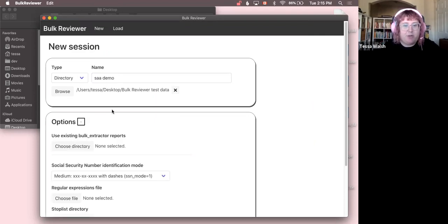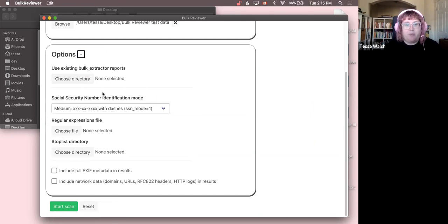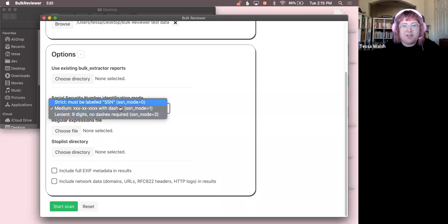You notice there's an expandable options menu here. One thing we'll come back to is this use existing bulk extractor reports option. Otherwise, these are basically options that you have as command line flags in bulk extractor for the most part, just presented in a graphical interface. So there's a setting for what kind of pattern matching to do for social security numbers. The default one is medium, which expects digits that match 3, then 2, then 4 with dashes in the middle.